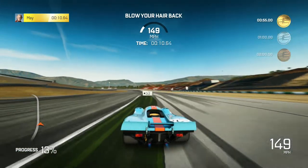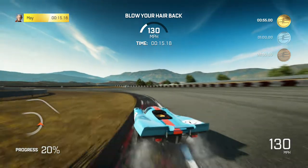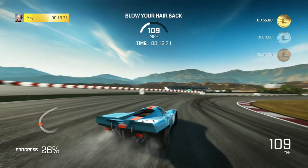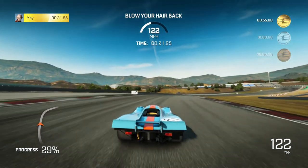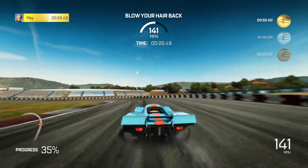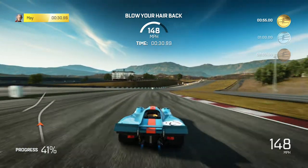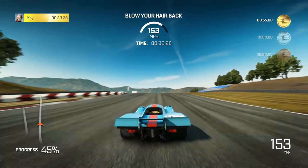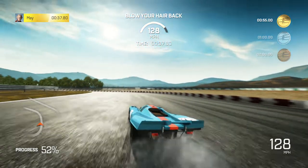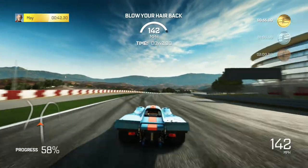Okay, so, come on. Keep that speed up. And now we're going a different way through the track, which is going to mess around a little bit with my mind. I'm not going to say that it's going to mess around with my mind, but it kind of is, because now we're going to go the other way. Okay, keep up the speed. Let's go a little faster. Okay, a little drift here. Keep drifting, my Porsche. Just keep drifting.